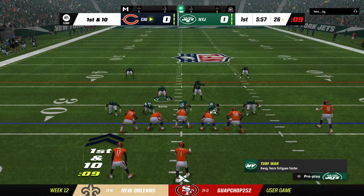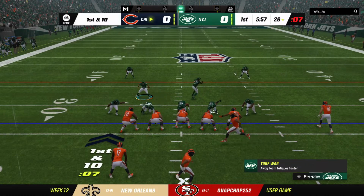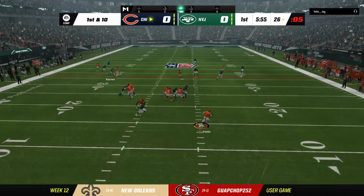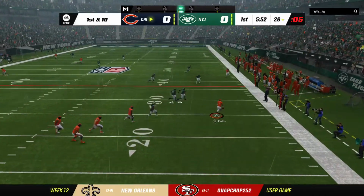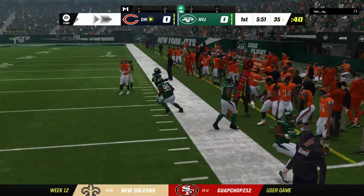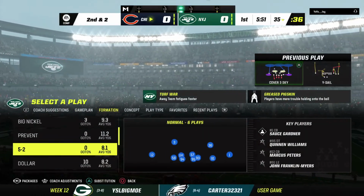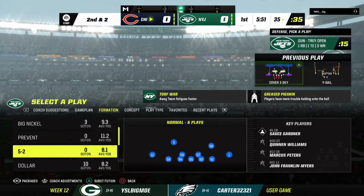They'll bring a receiver in motion left. Now Fields going to throw on the first play. Flushed out right. And he's out of bounds, able to take this one up to the 35. He'll get 8 on the scramble there. It'll be second and a couple.